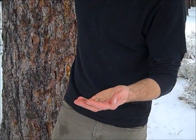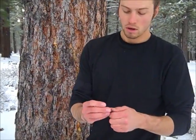are going to make a tea out of it, and what we want to do is make a decoction. So we want to bring some water to a boil, throw this in, maybe boil it for 5 or 10 minutes, and then turn off the heat, and just let it steep for a little while. And that'll turn your water a reddish brownish color, and that's a very good medicine to be bringing into your body. Okay, so we talked about the inner pine bark.